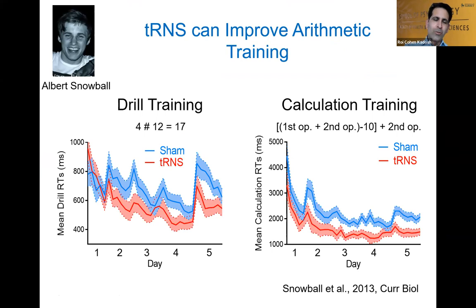This is the first study where we used tRNS, that Christina already explained about, and showed really interesting results. What we found is that if we stimulate the dorsolateral prefrontal cortex during 5 days of arithmetic training, we find that tRNS leads to better learning, both when participants need to learn items using drill learning, or when they need to apply calculation, so algorithmic learning. This happened in both cases, and we found also that there is a long-lasting effect. In this case, it was specifically for calculation 6 months later.